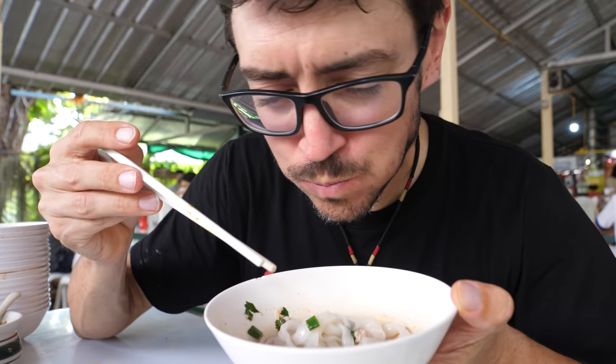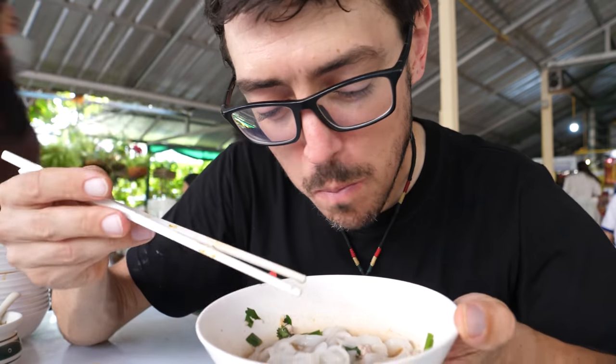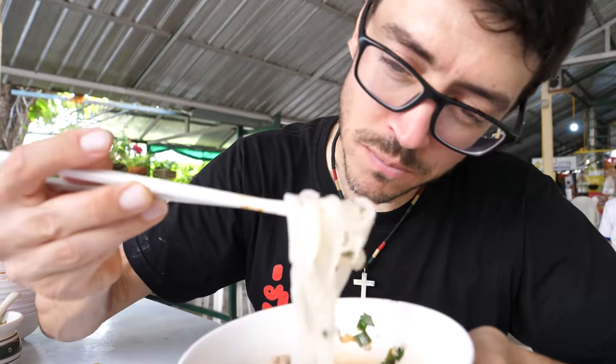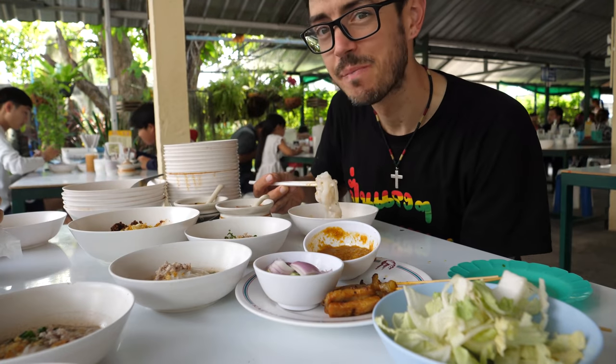That perfect bit of sliminess. The wide white rice noodles. Green onions. A little bit sweet from the pork. The deep fried shallots. Wow. Wow. How full are you now?